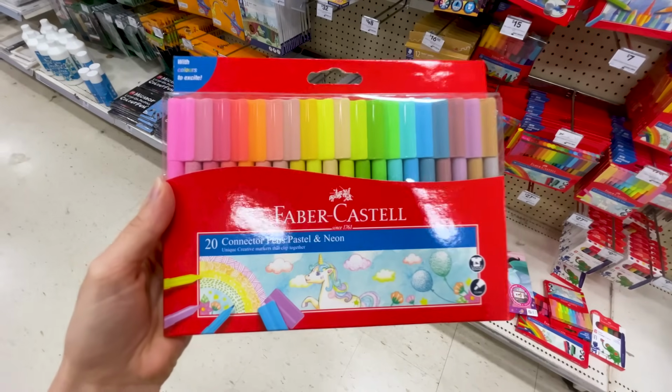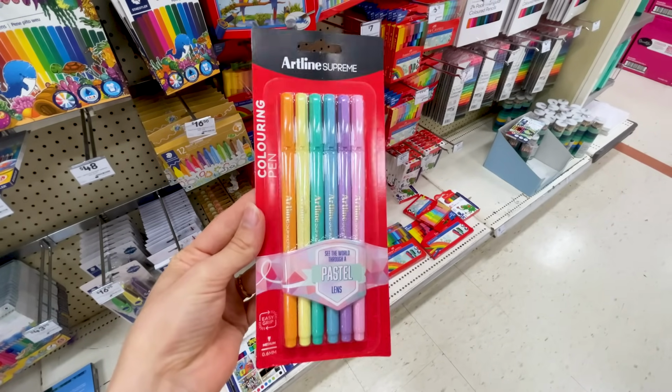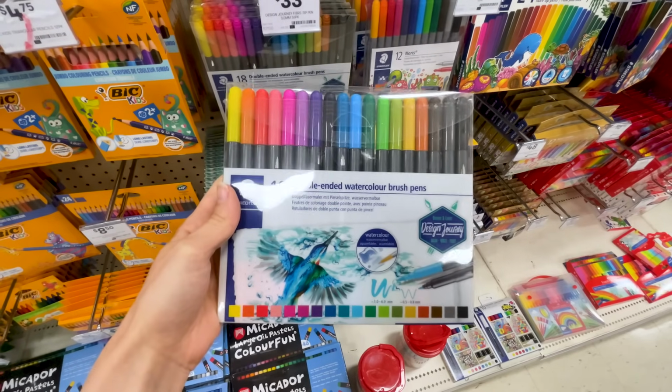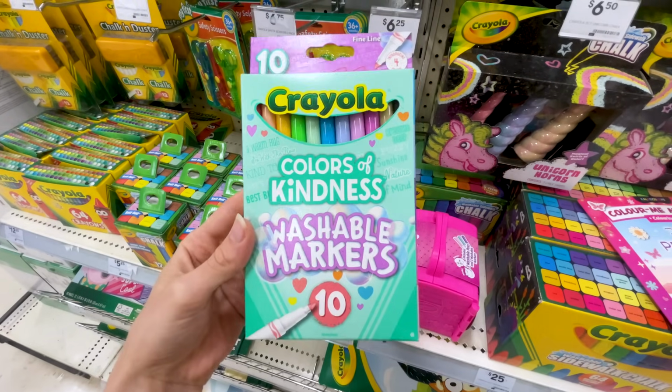I then finished my little browsing session by peeping at the art supplies. I'm really into pastel supplies at the moment, and I'm thinking maybe I need to do a challenge where I only colour with Crayola products.